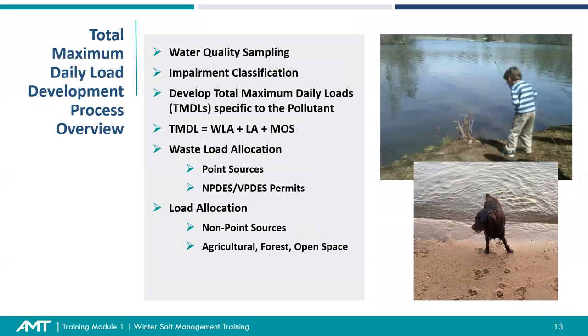So the process of how one of these total maximum daily loads is developed, I have a little overview here. It starts with water quality sampling in a water body to determine if the pollutant level is too high, or if it's just right, or if there's an issue. And based on those water quality samples, if a water is determined to be impaired for that particular pollutant, then it is classified as impaired by the DEQ. And at that point, they will develop a total maximum daily load and go through that process where they will determine what a waste load allocation could be for that pollutant, which is point sources such as factories and other direct dischargers to the water body or to the watershed.